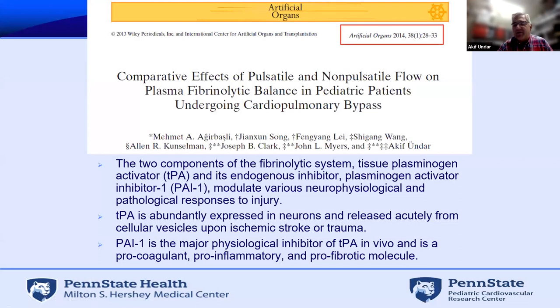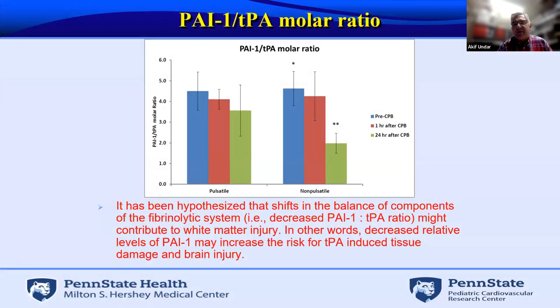Then we look at certain biomarkers, and PAI-1 tPA is one of them. Again, another pilot clinical trial, 20 patients in each group. Under pulsatile flow, the PAI-1 tPA ratio is a lot more physiologic, but compared to this, 24 hours after cardiopulmonary bypass in the non-pulsatile group, you can see a significant decrease. And this may actually contribute to white matter injury. That's why it's so important.